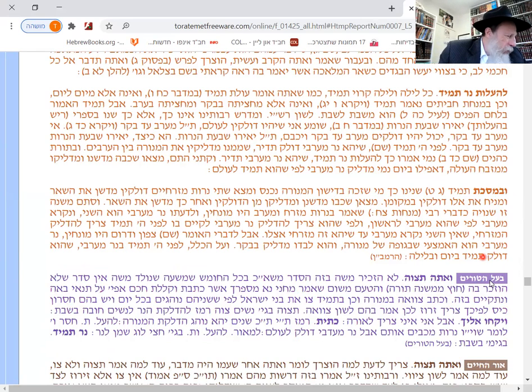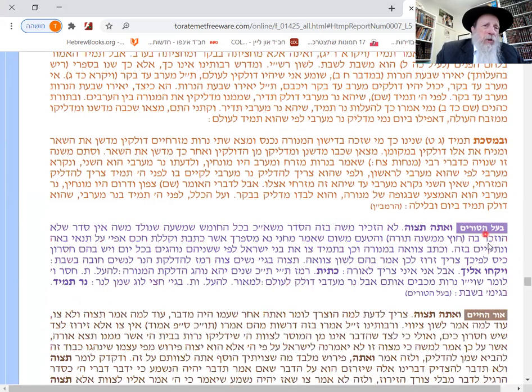Here's an interesting one from the Baal HaTurim. In this Torah portion, Parshas Tetzaveh, it's the only portion in the Torah after Moses was born, of course. Moses was born in the beginning of the book of Exodus, right? That's when we're introduced to Moses the first time. Moses was not born in the book of Genesis. The book of Genesis ends with all the brothers going down to Egypt, all the Jews going down to Egypt, and the death of Yosef there in Egypt.